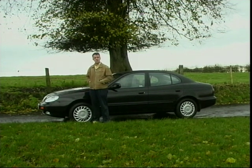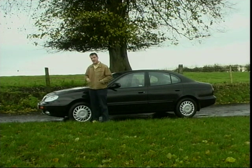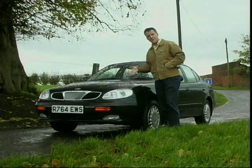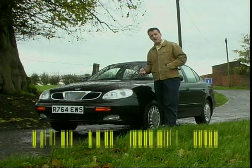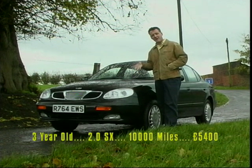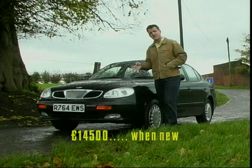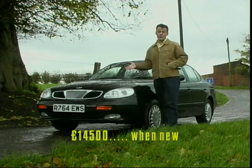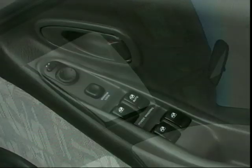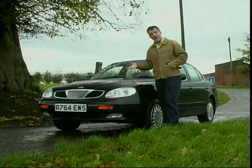It was, however, a cheap car, and 3 or 4 years later, a used model like this is now incredibly cheap. For instance, we found this 3-year-old 2-litre SX Leganza with only 10,000 miles on the clock for £5,400. I can't believe what a cheap motor this is. When it was new, it cost £14,500, and it's got all the toys on it as well: ABS brakes, air conditioning, electric windows, a sunroof, and the list goes on. You wonder how they can offer such good value.